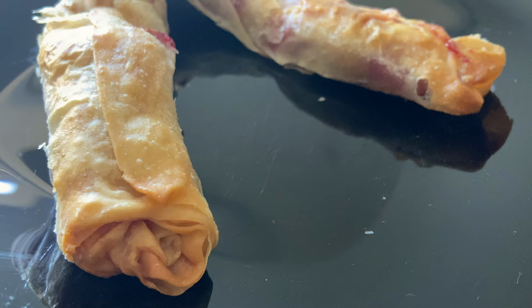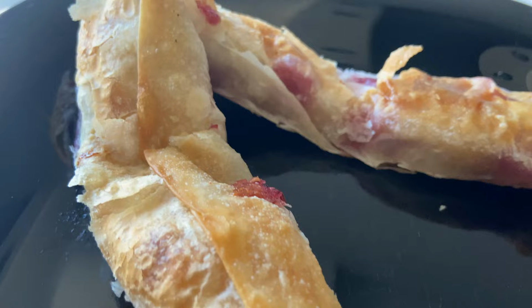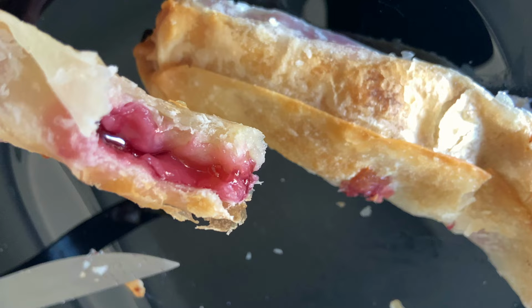It's time for something sweet again. How about a nice warm cherry pie? Pita Visnja is a cherry pie that is made with phyllo pastry and sour cherries. These pies are especially popular during cherry picking season when many families prepare them after picking and pitting cherries from their gardens. But it can also be found in many pekaras all across Serbia.